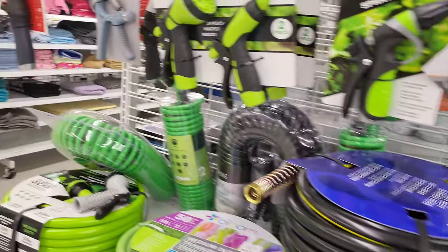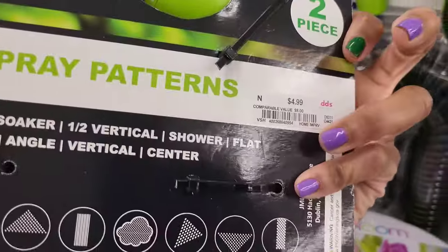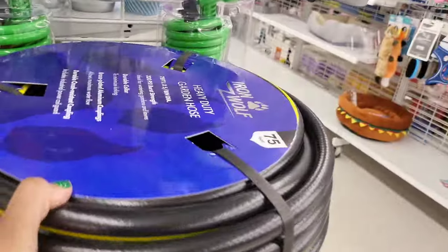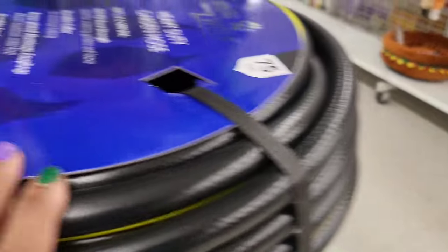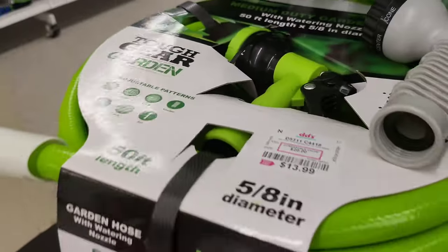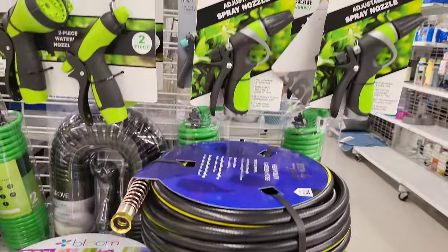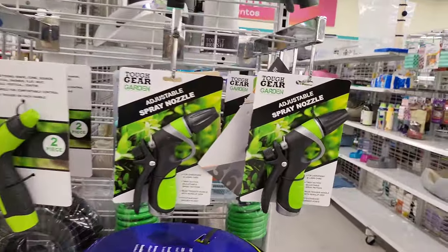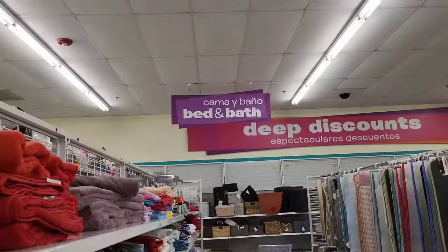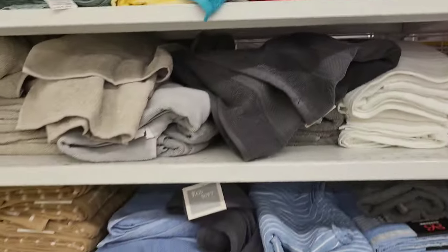Okay, and yes, Diddy's has water hoses, and I guess the nozzles you can put on them if you want to use them as sprayers. I don't know if I'm saying it right, y'all, but y'all know. $14 for a 50-foot. They have several colors, several lengths and attachments. Okay, let's look at a little bit of bed and bath stuff.